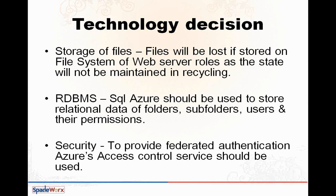The requirement was also of not just storing the file, but also keeping the files in different folders and subfolders. As we all know, the blob storage has just the concept of a container. Inside a container, you cannot actually have physical folders or subfolders. You can only simulate that kind of effect by having forward slashes or backward slashes in your blob name, but then they are not actually your physical folders or subfolders.